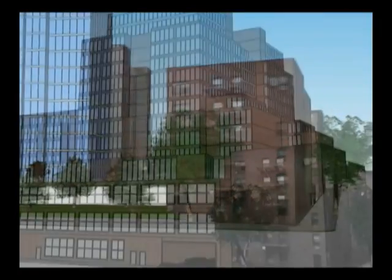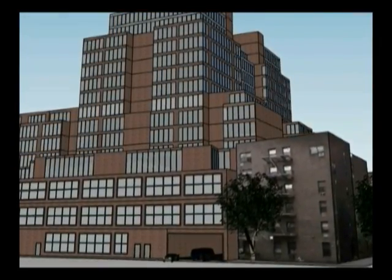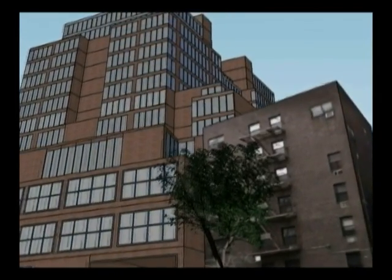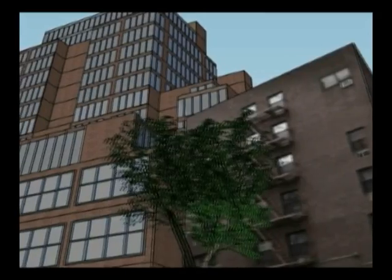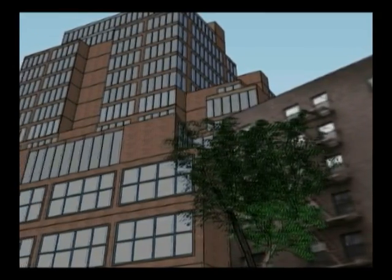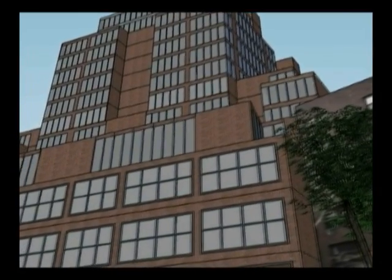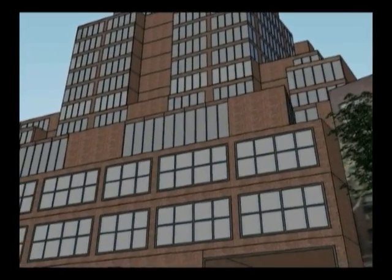The approved conversion will block views in every direction. Why did the City Planning Commission, the Department of Buildings, our community boards, and all of our city officials approve this conversion? We may never know. But it's not too late to stop this monstrous design from ruining our neighborhood.